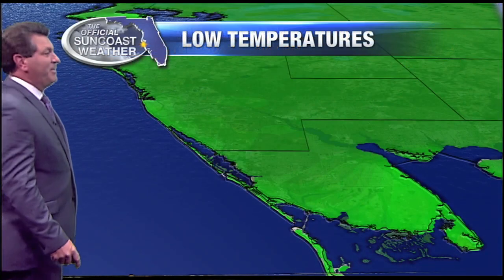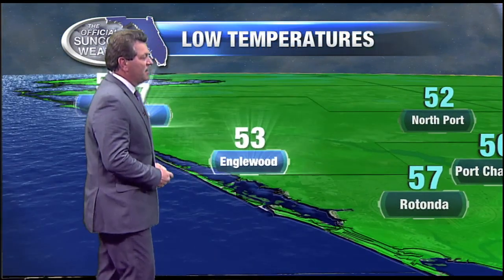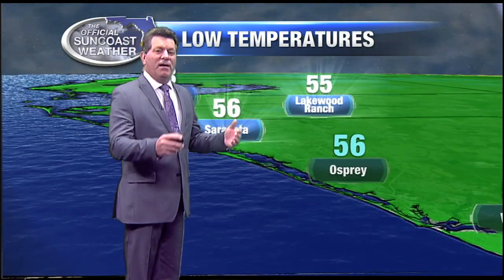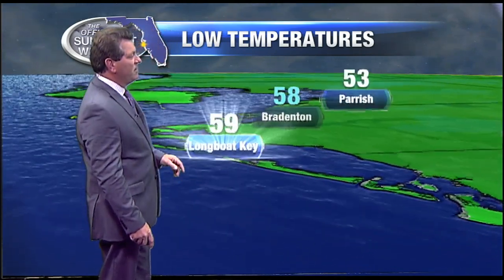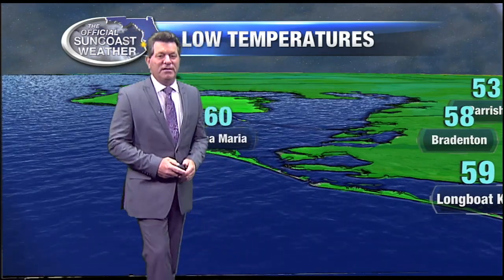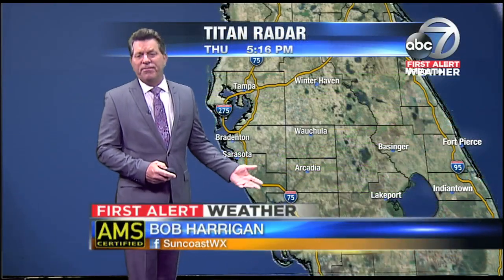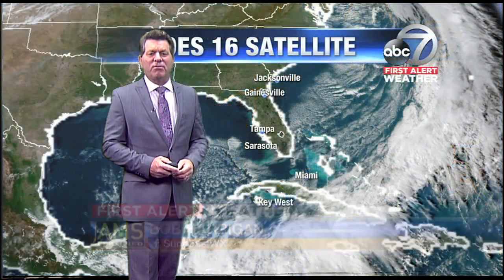Here's a look at what's happening right now. Low temperatures for us tonight will be into the mid to upper 50s, 52 in Northport, 56 Port Charlotte. These are low temperatures that are below average. One more of that, and then we'll warm up, and then we'll cool down once again as another cold front moves through on Sunday. 59 the expected low at Longboat Key, 60 out there in Anna Maria, and 58 in Bradenton. Now, we are anticipating clear skies overnight. No chance for any rainfall through Friday and most of Saturday morning.